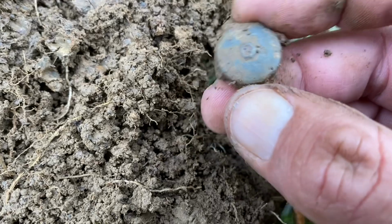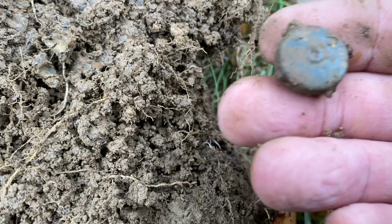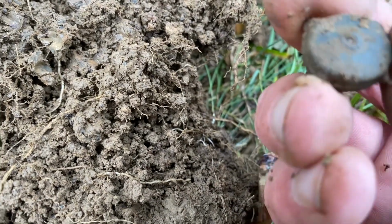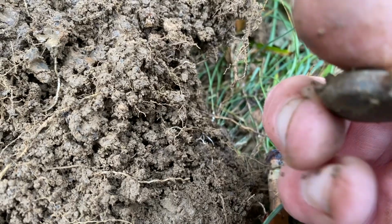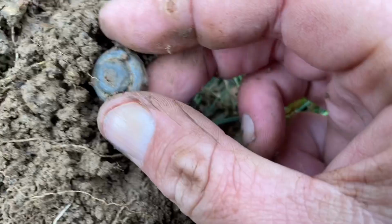Darn, man. It feels old and iron, but I don't know what that could be for. Little prongs on each corner. Oh well. On to the next one.